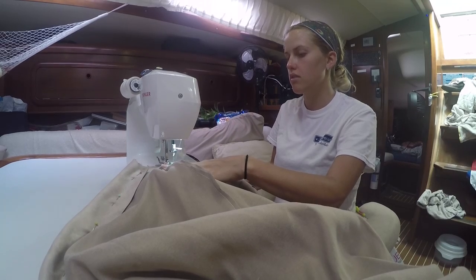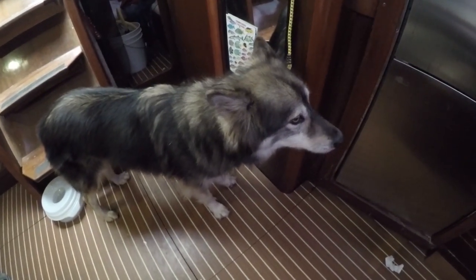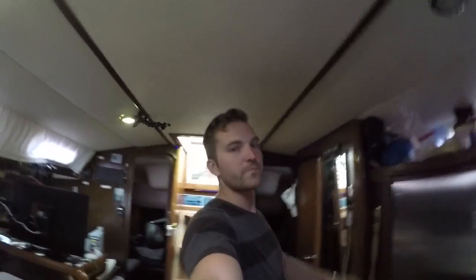I need to finish making the cover for this. You can see it's a Franken couch again. We've had some of these, thanks to our dog Bear. That creature right there, what did you do? She's the culprit. She chewed it. She loves to make sure I'm crafty.